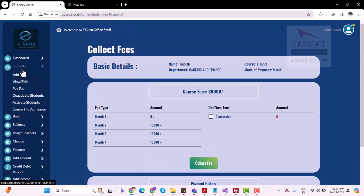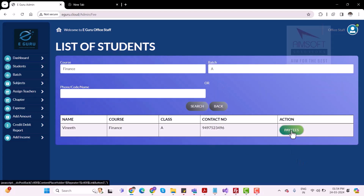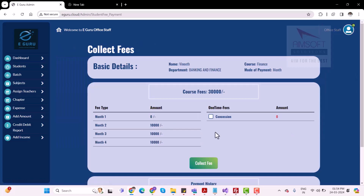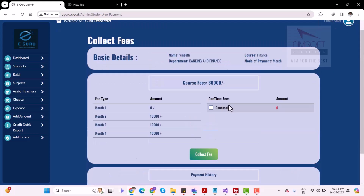And once we enter the students again, for example if we are going to collect the fees in the next month, here they select the course and batch, click on search and select the particular student which we paid the fees. The office staff will get the paid history details here. So like this, the office staff can collect fees of a particular student.